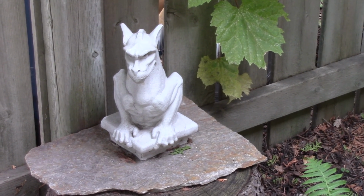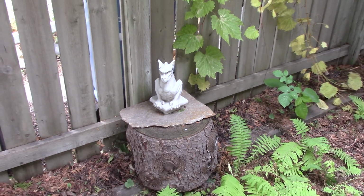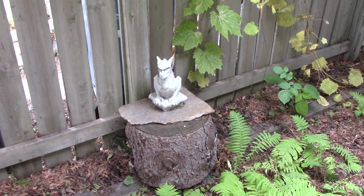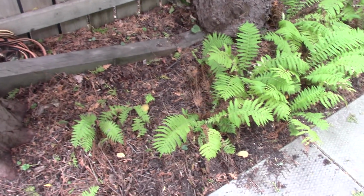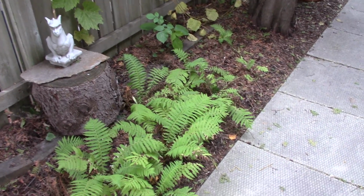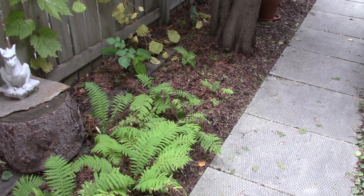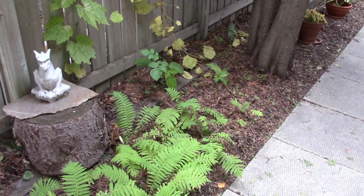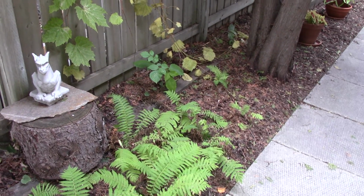It's been a while since I've gone around the yard, and it's time to do that. I'm going to start at the side of the house for a change. Here we are with the ostrich ferns. They did quite well at the start of this year, and then it was quite dry, and they've struggled the last little while.